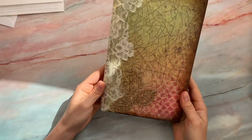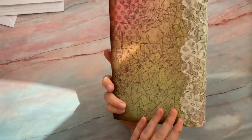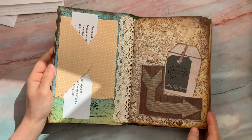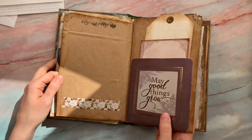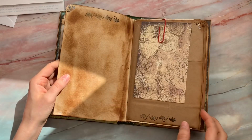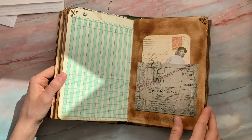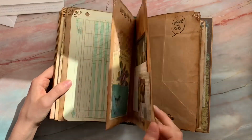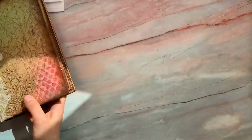This one's a little bigger. I love that paper. It's a map paper, and then there's a burlap flower here and some lace on the spine. It's a travel journal. Look at the edges, the corners. They're all punched out. These are nice quality papers. There's different kinds of papers. Be great for recording a trip or something like that. So that's a really fun one.